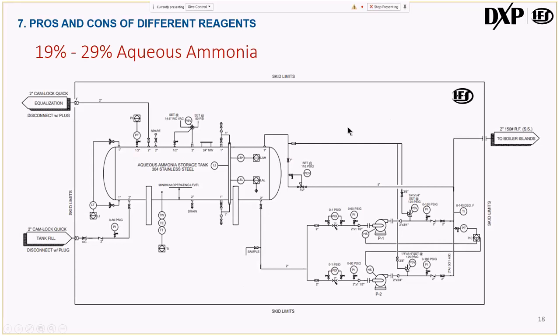To transport aqueous ammonia, typically the best method is to use pumps. And it's a lot easier to pump aqueous ammonia than to pump anhydrous, because anhydrous is very volatile, has a lower vapor pressure, and can lead to issues with flashing. But aqueous ammonia, because of adding the water, is more stable for pumping purposes.